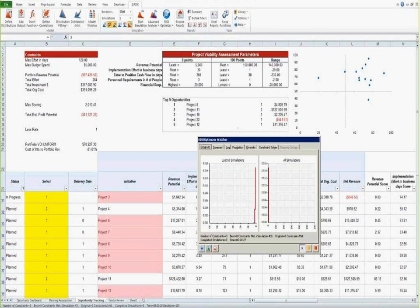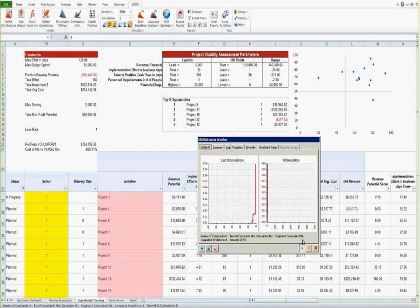So now, it's starting to turn on and turn off the projects, as you can see, to try and improve the objective of maximizing the max score. But as we can see, none of the constraints are being met. So it's going to keep shutting off projects until it can meet those constraints. I'll show you what the results will look like afterwards. So let's talk about what this watcher window is producing for us.